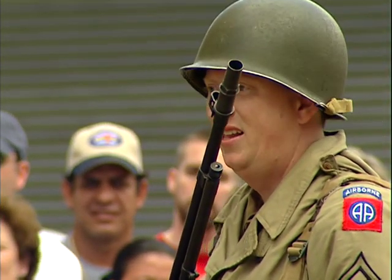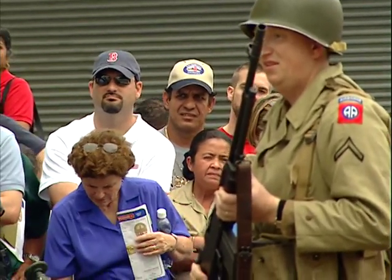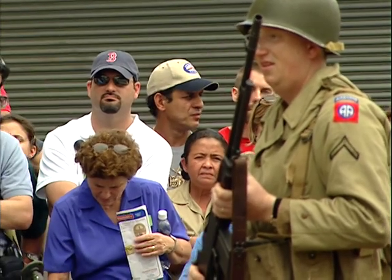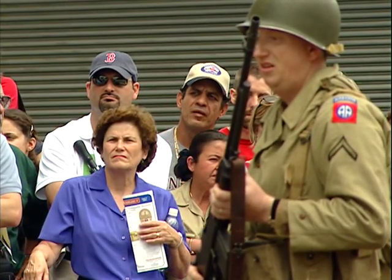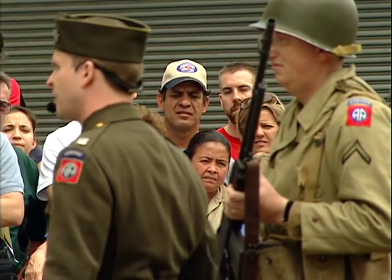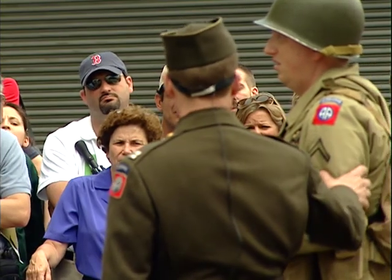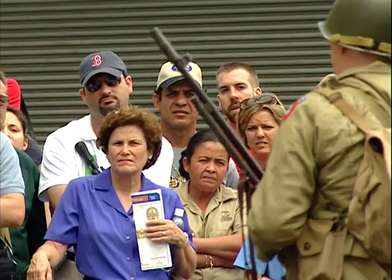June 9th, 1944. Elements of the 325th Glider Infantry Regiment were thrown into attack against German positions around a little village. Those men were dressed exactly as this man is. He's basically dressed as a regular infantryman, including infantryman trousers, leggings, a jacket. You'll notice he's wearing an 82nd Airborne Division patch.